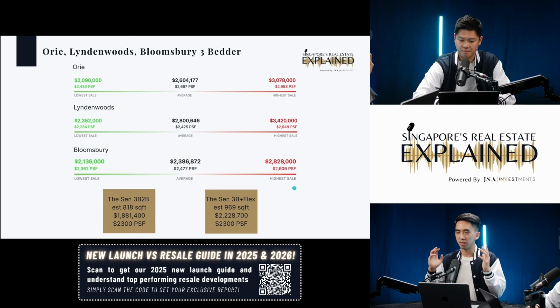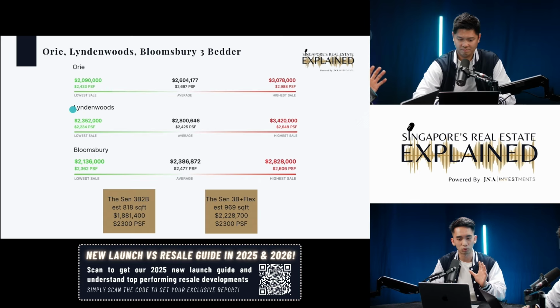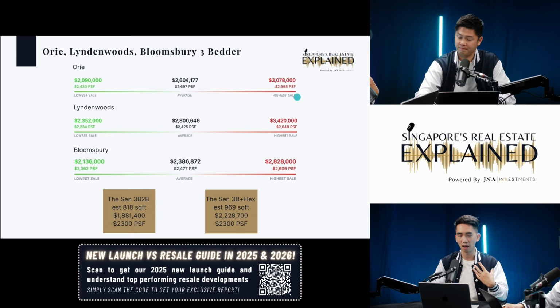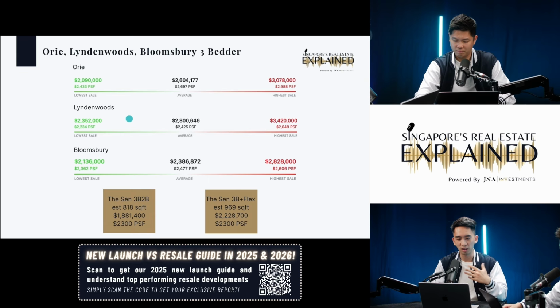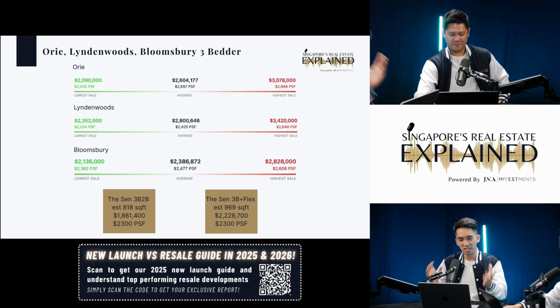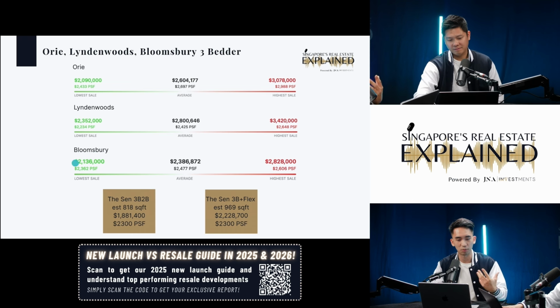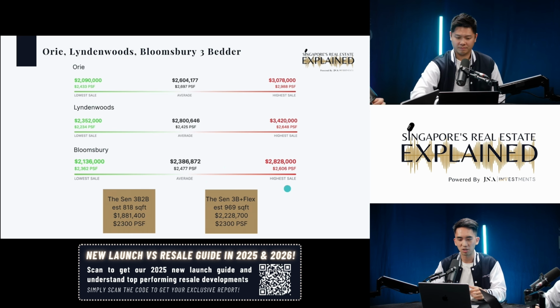Yep. Okay. Next up is the 3-bedder. For Ori, you can see it's the compact layout. Interestingly, it was priced very attractively, about 2.1 million. For the 3-bedder premium, it's about 2.6, and something on a higher floor is 3 million. Meanwhile, for Lindenwoods, 2.3 is the starting price, 2.8 million is the average, and then 3.4, they have done a very big floor plate for the premium layout. Crazy prices, but people are still buying into it because of size. Then last but not least, the more accurate one that the Sand can potentially be benchmarked against: about 2.1 million, 2.3 million on average, and up to 2.8 million for the premium layout with a study, 3 plus study.